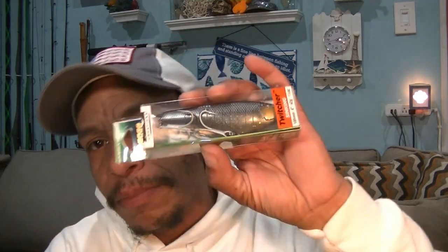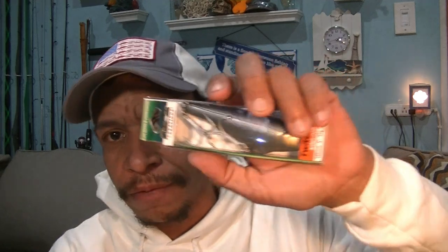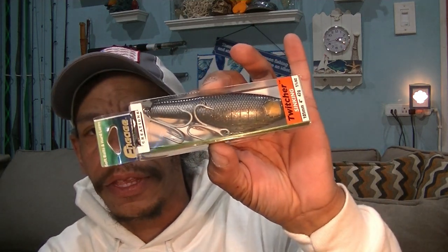The Digger 3.5, you can use this all year round. Definitely use that all around. But this guy, I'm just going to hold off and use in my saltwater arsenal. Not really thinking about using this for freshwater. It's a little heavy, and I've got other baits that have the same profile, have the same colorway, and can do, I think, just as good a job in a freshwater setup rather than this guy.